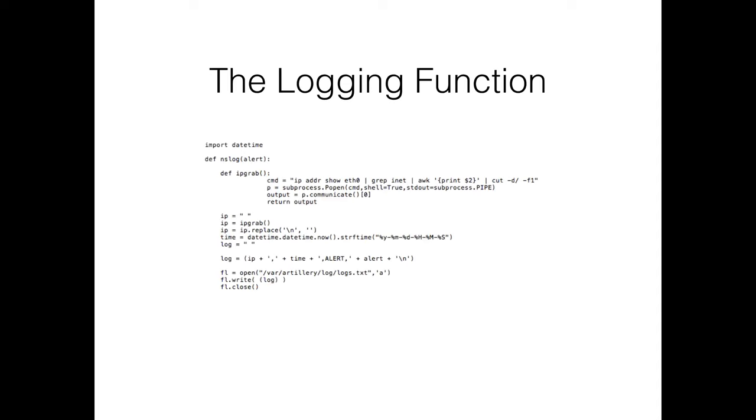Another thing is when we started with Artillery, we didn't have the logging function available. It said it was there, but if you tried to use it, it would crash Artillery. So this kind of inspired some creativity. What we ended up doing is there is a line in Artillery called warn the good guys, and it creates a message. So what I did is I grabbed the IP address and created my own log inside Artillery. It creates its own directory for a log and then creates a logs.txt file. And then it'll add things to the log as they come in from Artillery.